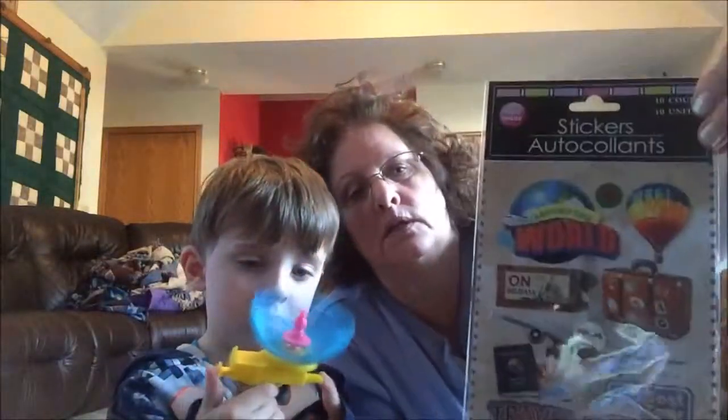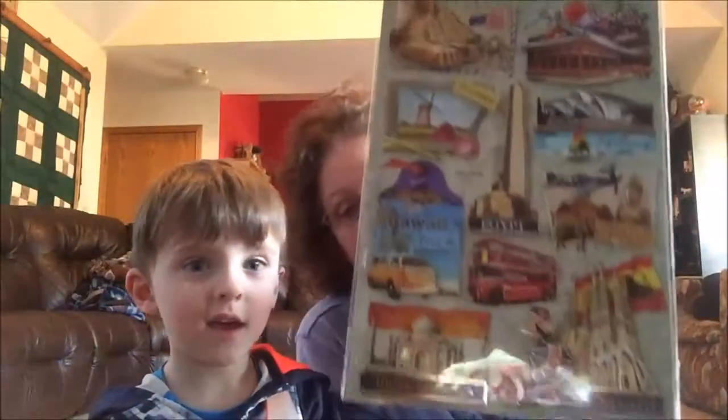Okay, so I picked up some stickers. As you know, I pick up stickers because I love them and they're cute. I don't do planners or anything, so I'm just starting a collection for no good reason. This time I picked up the Around the World stickers. They're just adorable. All the places.